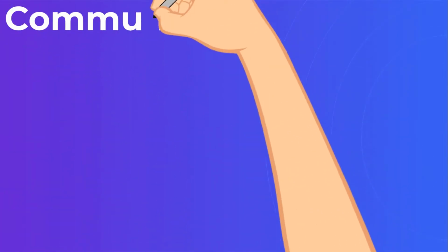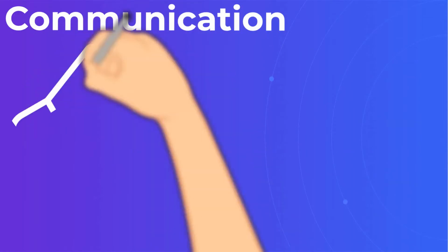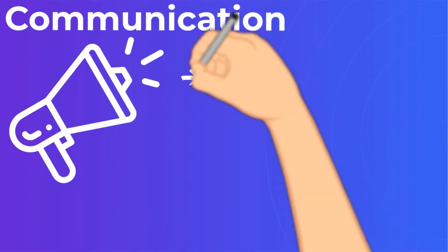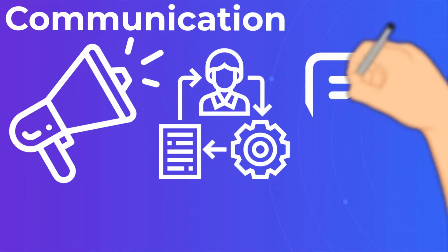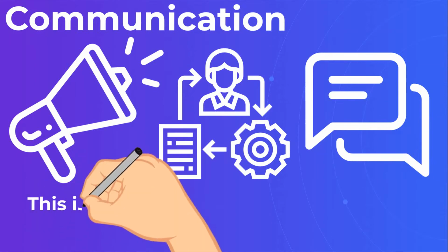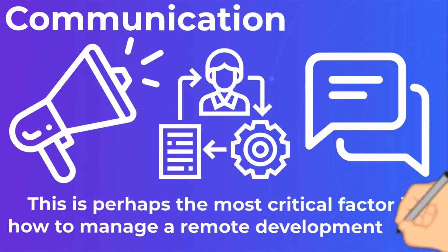Communication. This is perhaps the most critical factor in how to manage a remote development team. Communication makes remote development, or work generally, successful. However, the true value of communication is revealed in how it helps to improve team members' understanding of their responsibilities as well as each other. Basically, that means the presentation of work reports and the assignment of tasks both don't count as proper communication.